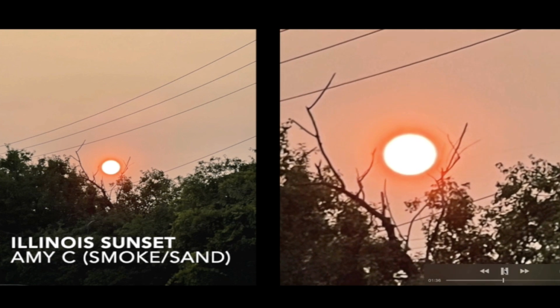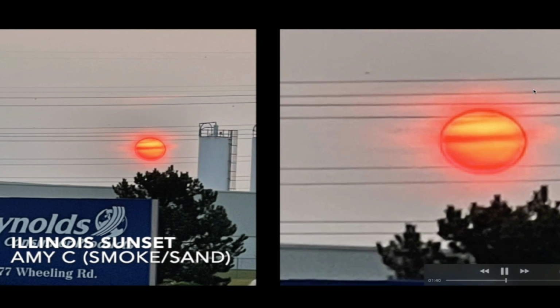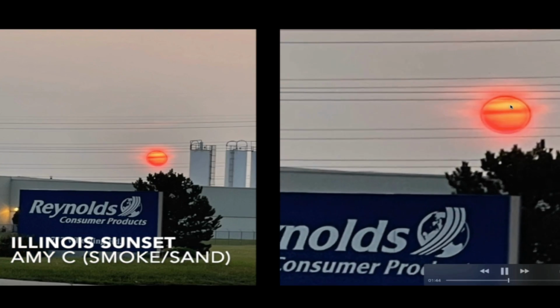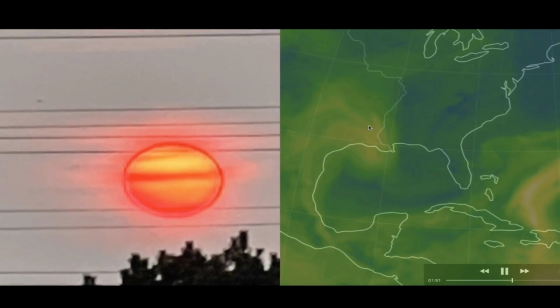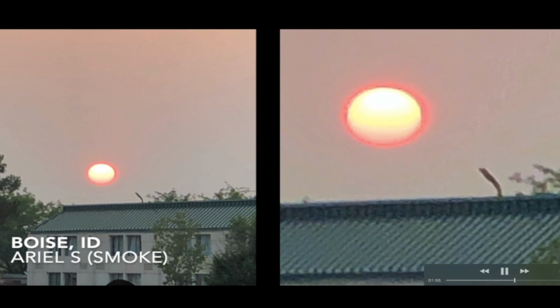Photos here sent in by Amy C. out of Illinois of the sunrise being influenced by smoke and sand. Got both going on here in Illinois. That is a really cool sunrise, exactly the way I received it, unedited. And you can see the sand right there in the central part of the country. There's also wildfire smoke as well.